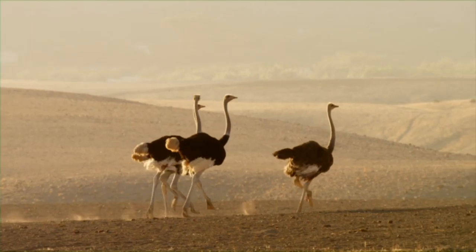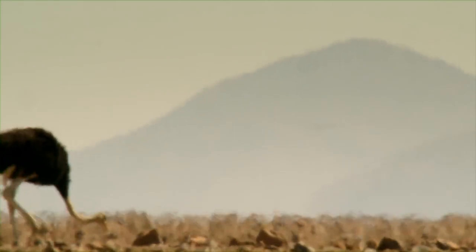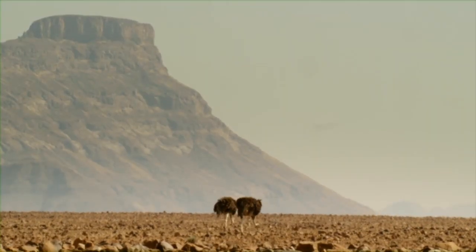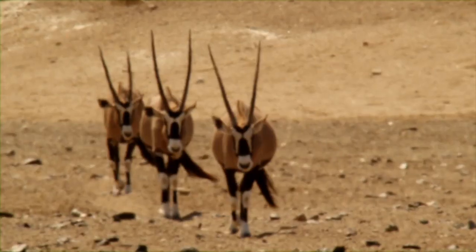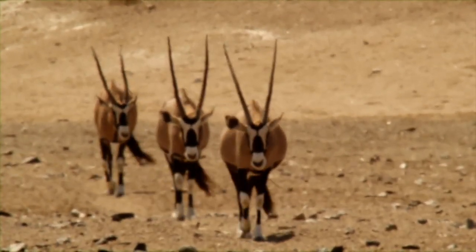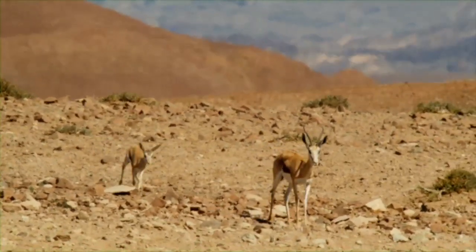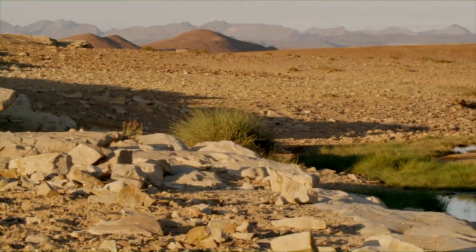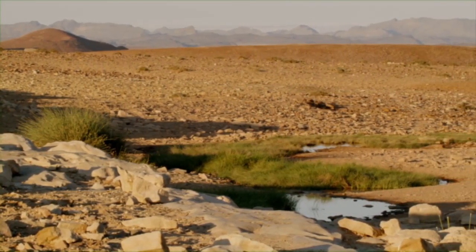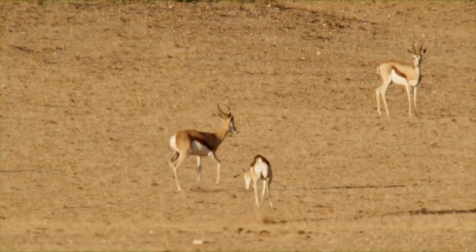On the vast, barren plains between the Sand River valleys, life is even tougher. As always, it's all about the hunt for water. Ostriches can walk huge distances. They're built for the desert. Oryx and springbok too. They're in search of a rare desert jewel. A small freshwater spring far from the Sand River. For the animals that can get here, there's a trickle of water all year round.